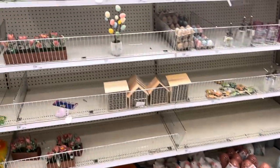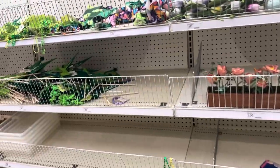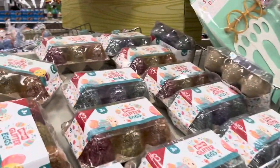Now, I gotta admit, my Bullseye spot is very empty. Look at the shelves. So is my area as well, shop. So I just wanted to come back and share that with you.